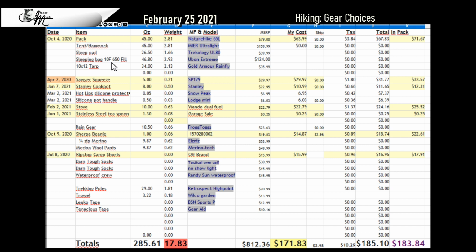But the sleeping bag I chose was the Ubon Extreme, and it comes in higher than either the pack or the tent. So I'm going to have to sacrifice something somewhere. It's most likely going to be a tent, the tent part. Now, this total right now, even though it hasn't been purchased, the total base weight comes in at a whopping 17.83, no food, no water. So I'm going to have to make an adjustment there. Something's going to have to go.